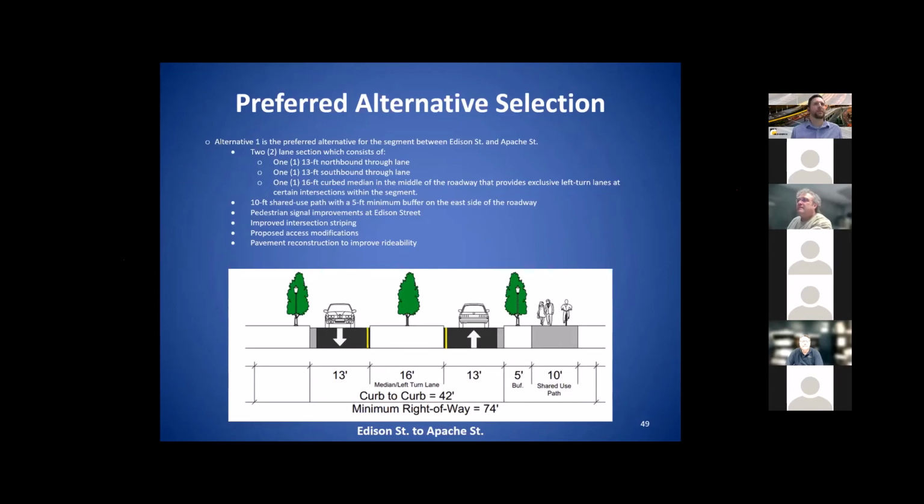And I don't believe any of this section will be 45 mile an hour. Right, yeah. Brian, south of Edison is 35 and north of Edison is 40 right now. Okay. There's no plans to increase speed limits. Great. It's getting better and better. Thank you.